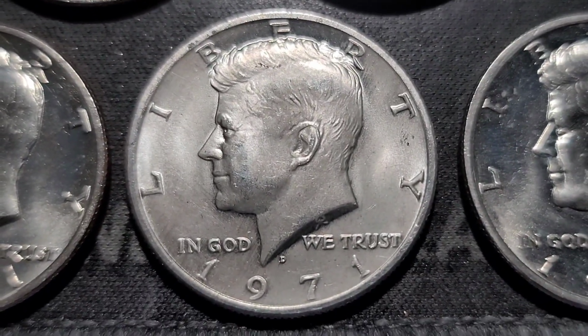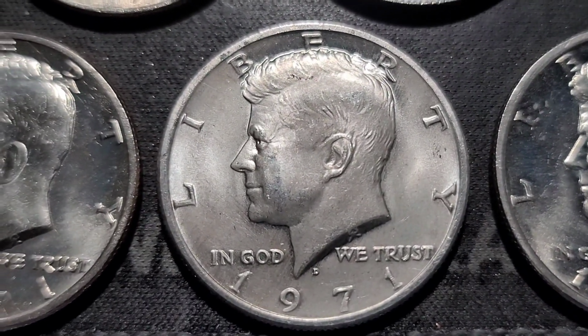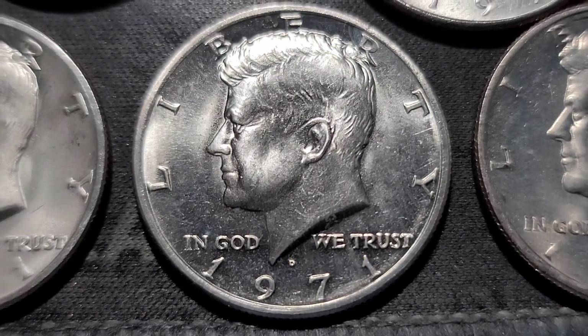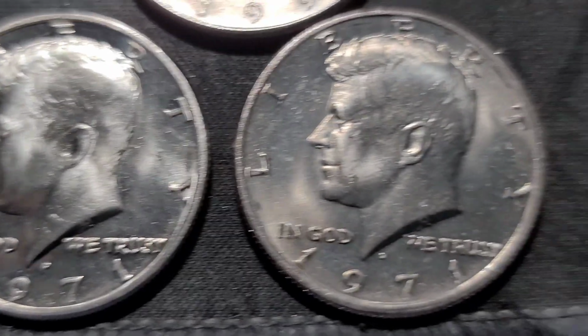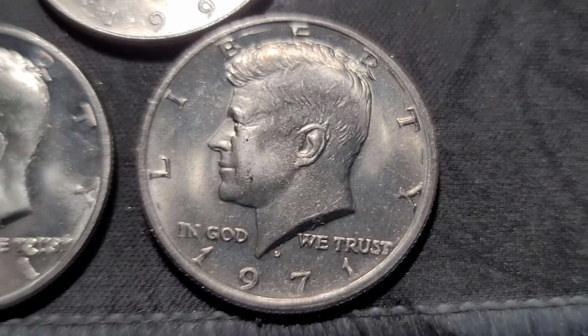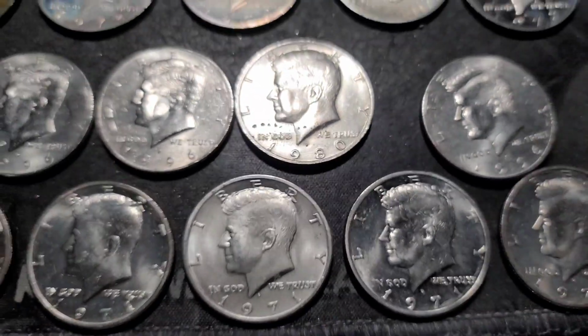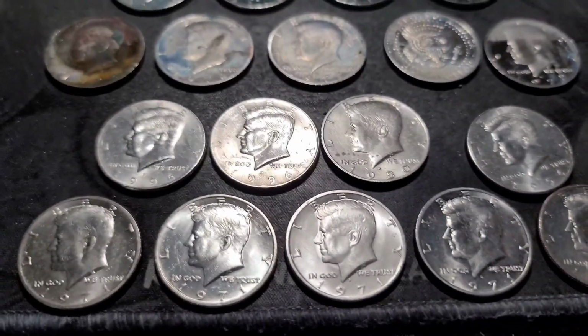Here we have the FS 101, another FS 101, and then this is the FS 102. All right, not a bad hunt. No silver, but that's all right.